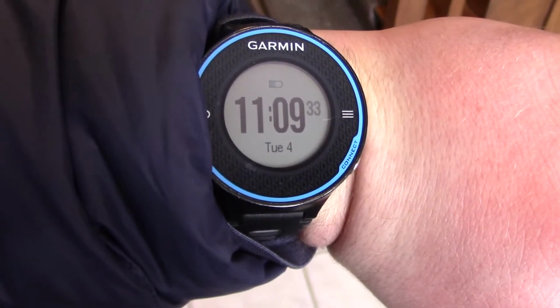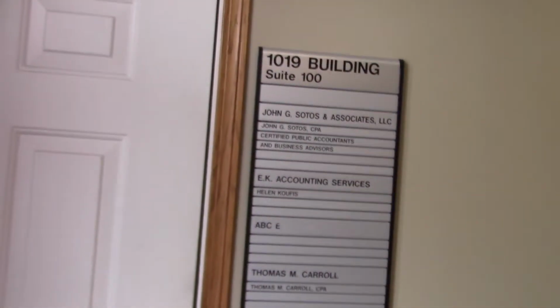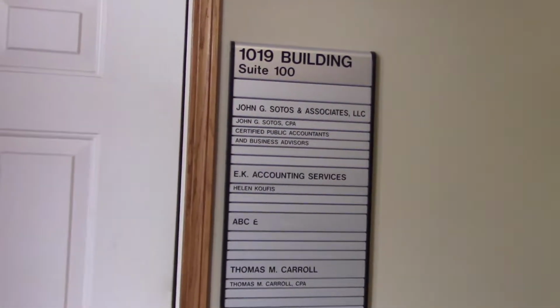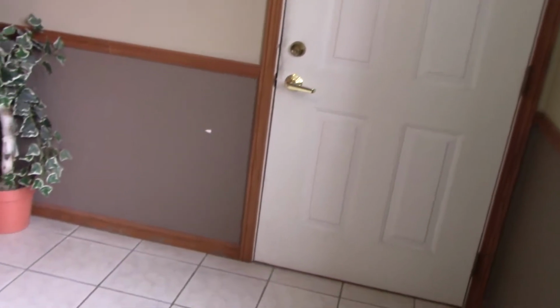Alright guys, there's date and time on the Garmin Fenix 620, and right now I'm standing in an office building known as the 1019 building, which is part of the Schaumburg South Condominium office complex here in Schaumburg, Illinois. In this video, we're going to take a ride on their wheelchair lift here.